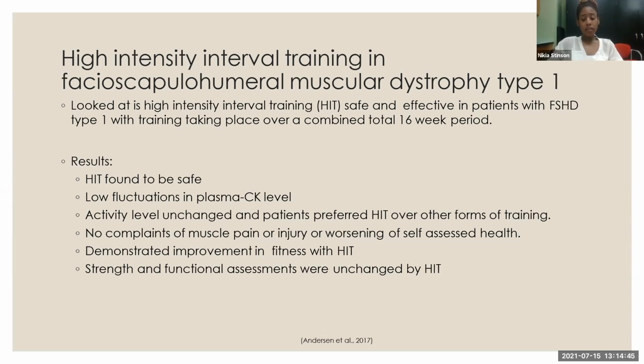And although strength and the functional assessments that they used in this study, looking at the 5-time sit to stand and the 6-minute walk test, were relatively unchanged, the participants did demonstrate an improvement in fitness greater than 10%, or either improvement or unchanged report of self-assessment of function.